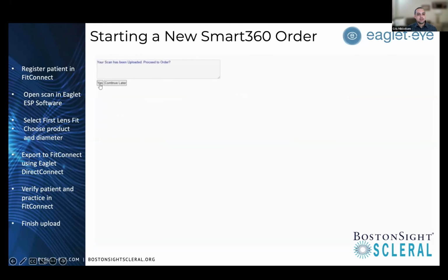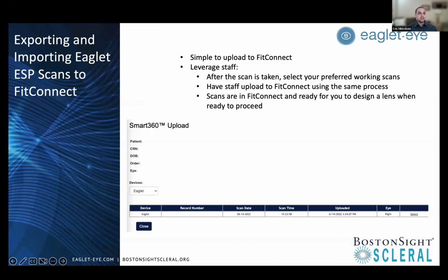So let's talk about ways to make this even simpler for you. One of the things that we can do is really having your staff take the scan for you, letting you review the scans and choose your working scans. And from there, you can have the staff upload to FitConnect using the same process described. And at that point, the scans are in FitConnect and ready for you to design your lens whenever you're ready to proceed.